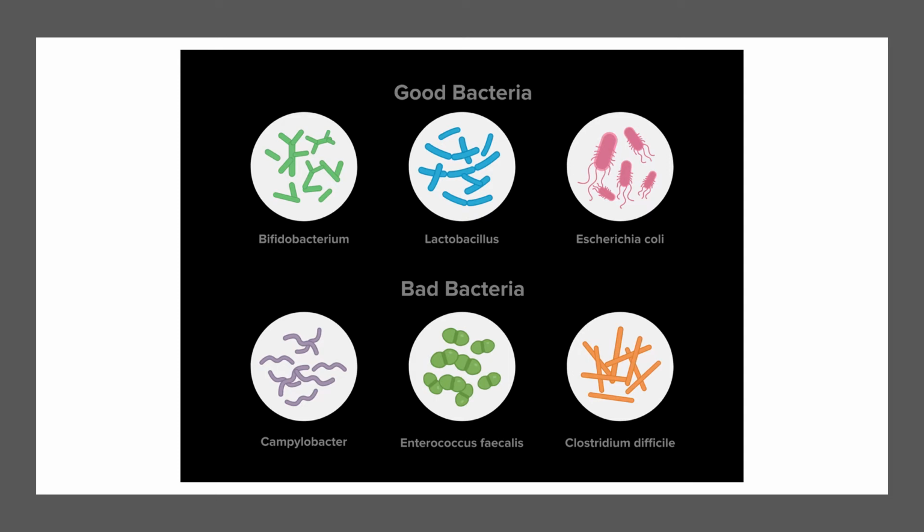Saccharomyces boulardii is the only variant of the yeast currently approved for probiotic use in humans because of its clinical effectiveness in treating diarrhea and other gut disorders.